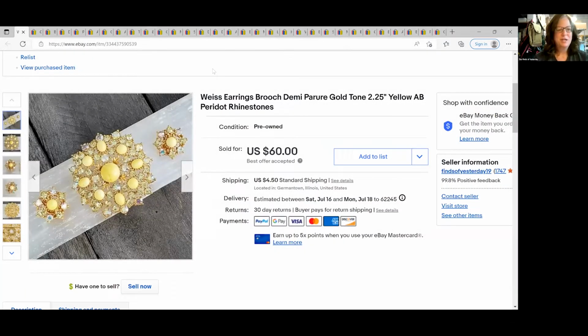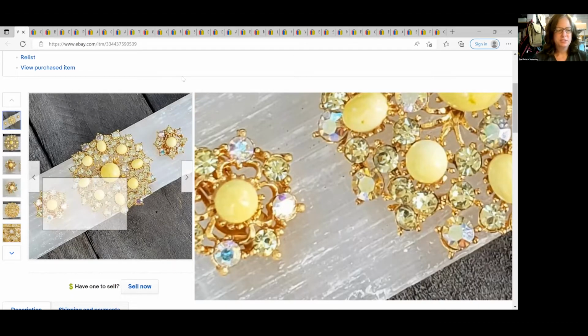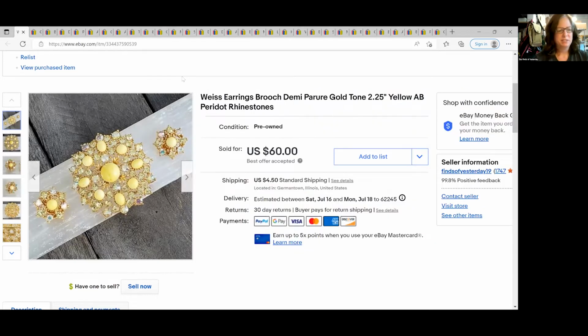These are 30 items that I sold in June that I kind of randomly picked because I wanted a variety of items to show you. So let's jump right in and start with this first one, which is a Weiss earring set and brooch. It is absolutely gorgeous. I did take a best offer of $60 on it, and I paid $7.65 for it, and my profit was $43.77.